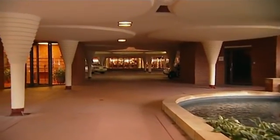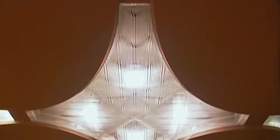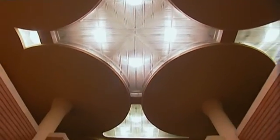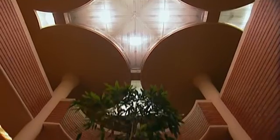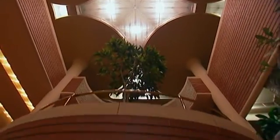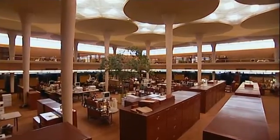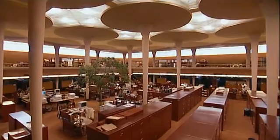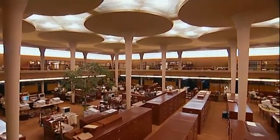"This building is like a woman swimming naked in a river, fresh, slippery, and musical in her movement and her attitude." The interior of an office building like a woman swimming naked in a river? Yes, that's it. "Wright has invented the office of the future," added the columnist of American Business.